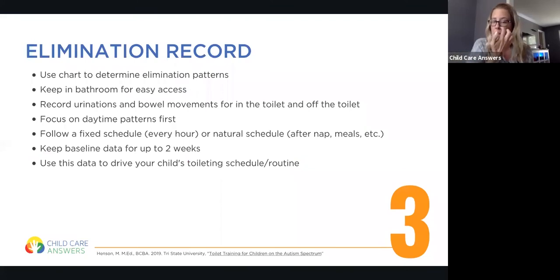Also, the use of an elimination record that I mentioned before. There is an elimination record included in the potty guide that I will send you next week. It's basically a way of tracking, over a 2-week period, some baseline data about when your child eliminates, so that you know how to create a schedule around encouraging your child to go based on when you know their body is going to need to go.